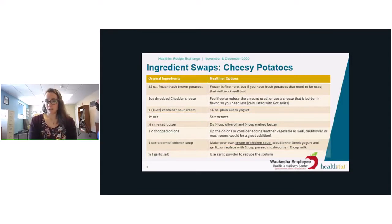You could also use pureed vegetables in place of that. So that might be your mushrooms, and you might need to add a little milk in between, or cauliflower, or whatever it might be. You could do that instead of the cream of chicken soup. But I do believe that I added to your recipe link in the email I sent out this recipe for making your own cream of chicken soup, and it's enough to make just the 1 can's worth.